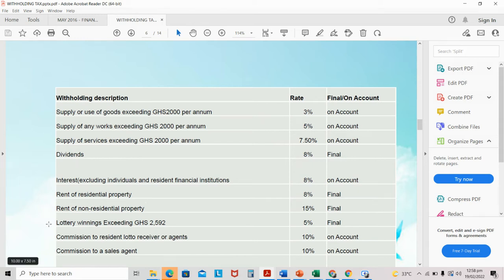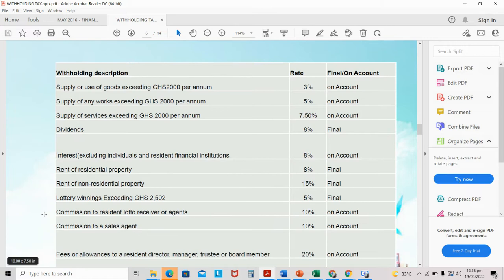Lottery winning, if you win a lottery. Lottery winning exceeding, if you win a lottery which exceeds this amount, 2,592, there's a withholding tax of 5%, which is fine. Now, commission to a resident lotto receiver or agent. So a lotto agent has to pay withholding tax on his commission.